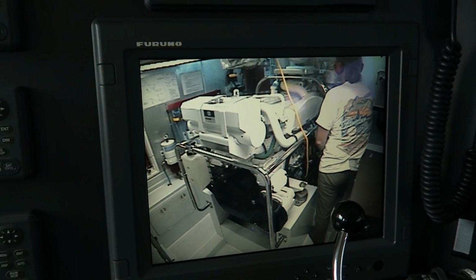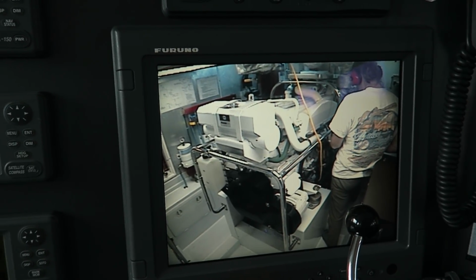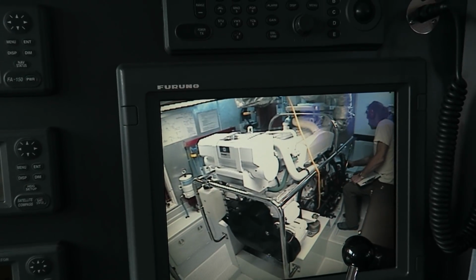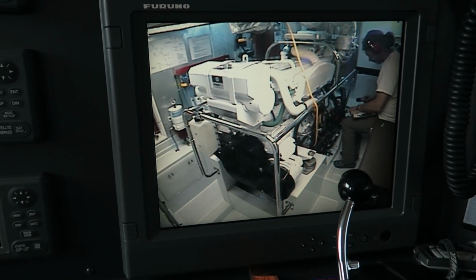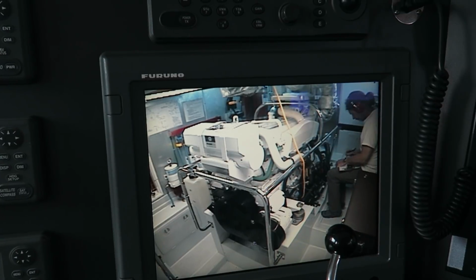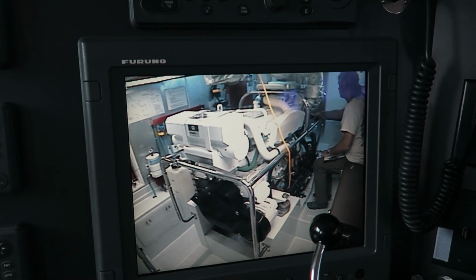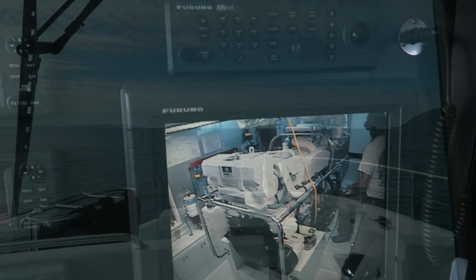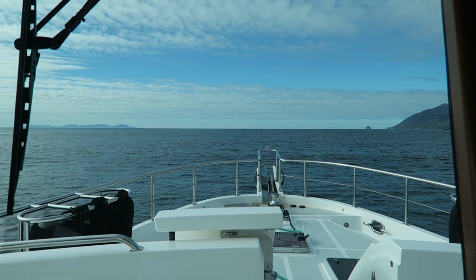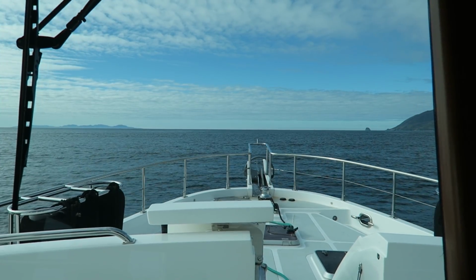Eric is doing an engine check right now. He does it just about every hour. I think it will be a little bit less later, but for now he's still trying to figure out what's normal and what's not. A little rolly here, but they did get worse. I didn't videotape them because I was a little nervous.